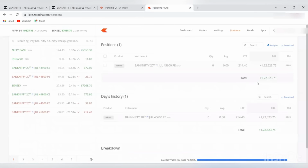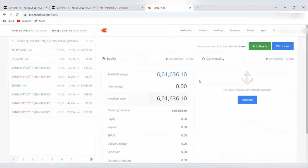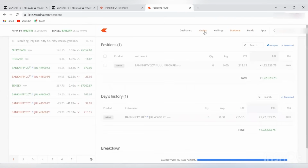So you can see here, I made a profit of 1,22,000. So it has been made with a capital of around 6 lakh. That's what I'm using today. So 1,22,000 profit using 6 lakh.